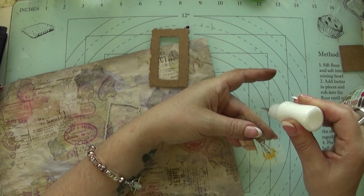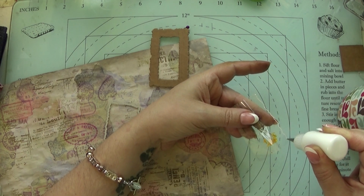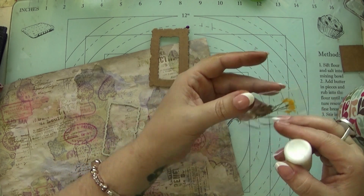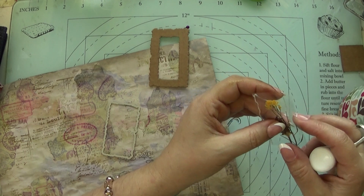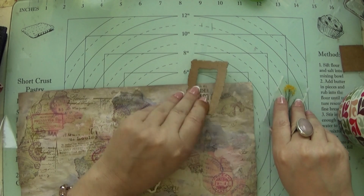So right on the very edge here, I know that's going to be hidden with the frame, so I'm just going to get some glue down there. And I'm just going to do the two sides. I'm not going to bother doing the top and bottom. I don't think there's any need. Okay, so that's that.